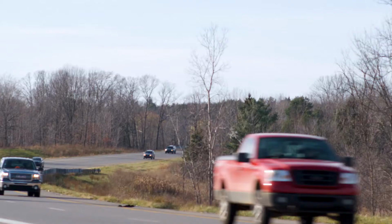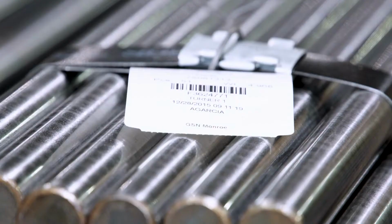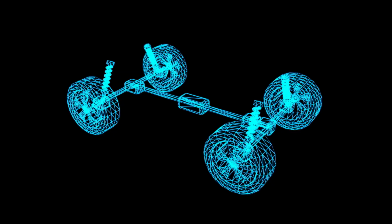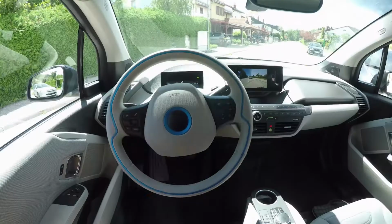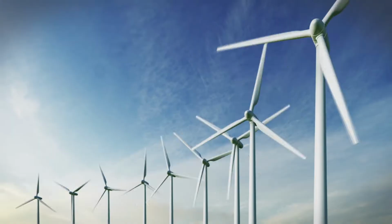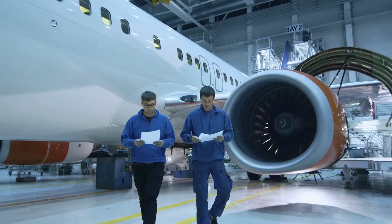Our partners in the automotive, off-road equipment, and energy industries rely on Gerdau Steel for their safety-critical parts. These parts include gears, bearings, axles, steering racks, and other parts used in conventional propulsion systems, as well as those used in the latest hybrid and electric vehicles. Gerdau Steel is also used to create sustainable wind energy, supply oil and gas, and even fly aircrafts.